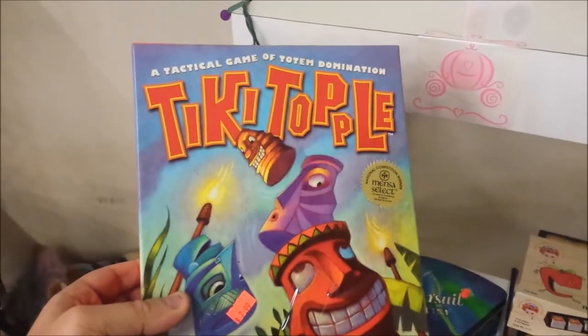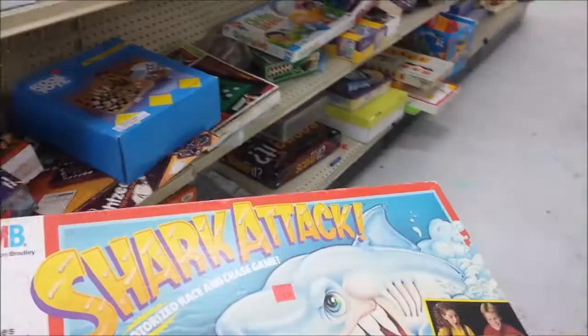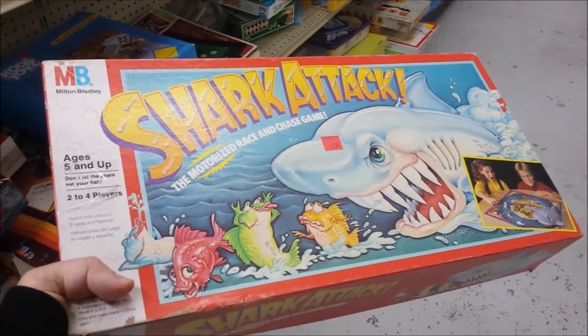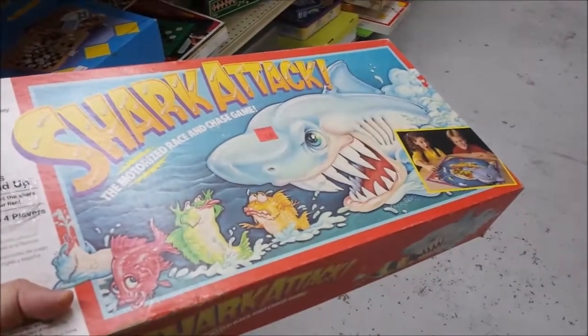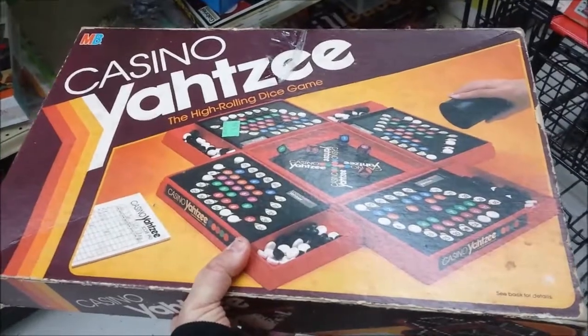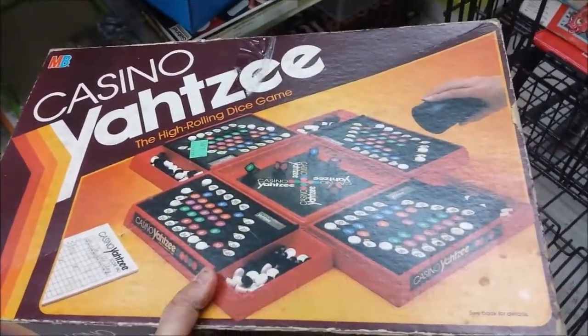Here's an interesting game called Tiki Topple. This game is brand new. I've never heard of it. I think I'm going to go ahead and get it. It looks interesting. Here we go. We got a Milton Bradley game called Shark Attack. This game goes for a little bit of money on eBay. The shark does not work on this, but I think I'm going to go ahead and get it anyway and see if I can get the shark another way. Here's a copy of Casino Yahtzee. The box is pretty beat up, but I'm going to go ahead and get this anyway. I think I might be able to sell it for a little bit.